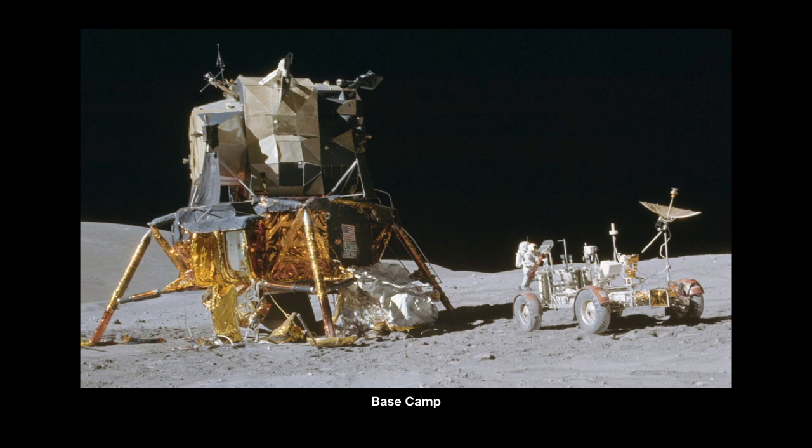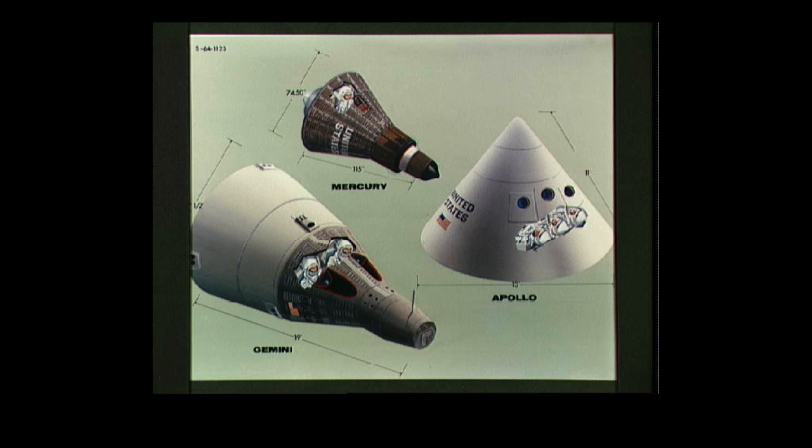The last human beings to walk on the moon did so in 1972. So it's been a long time since we've actually been on the moon, but hopefully we're going to get back there soon. To compare then, side by side, you see the Mercury, the Gemini, and the Apollo, respectively 1, 2, and 3 person capsules. They're all shaped kind of like cones or pyramids or gumdrops because they were all the very nose, the very tippy top of the rocket. So they all had that same general cone-like shape.